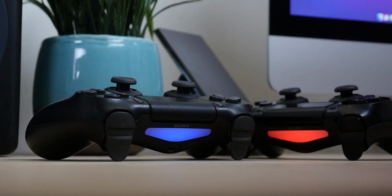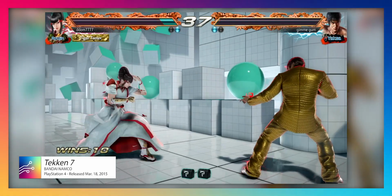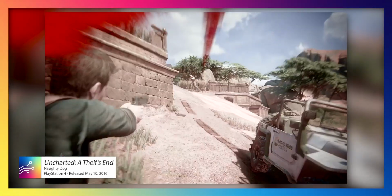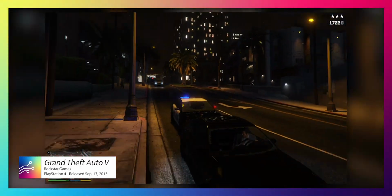It's got this weird light bar thing that changes colors to indicate which player has which controller, and games can also change the color on it depending on what's going on, like making it red if you're dying, or flashing colors if you're being chased by the cops or getting injured. The light bar always felt gimmicky. I don't know, I think Sony just threw it on there to make their controllers look more flashy.